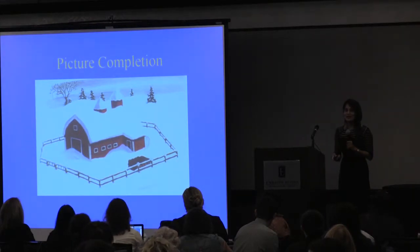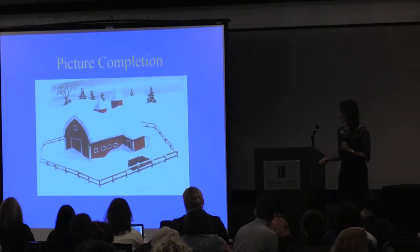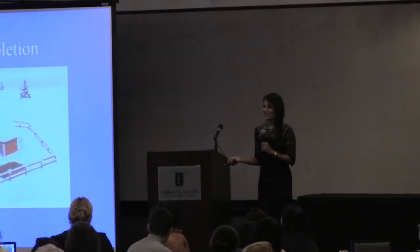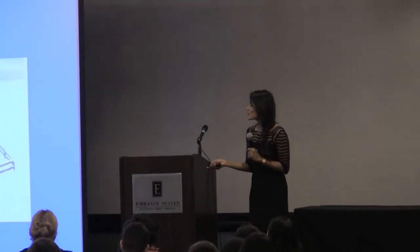What? The chimney? Chimney openings? All right. What's missing is the snow over the wood pile. All right, now you see the difference. You see the difference between the mini mental status exam.